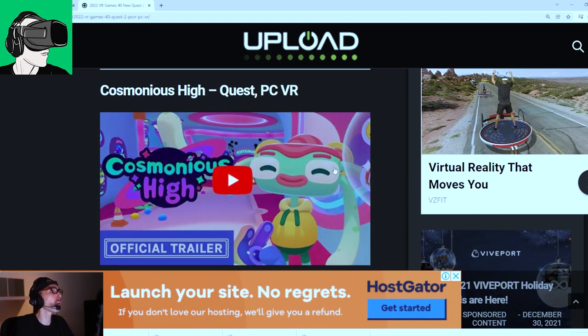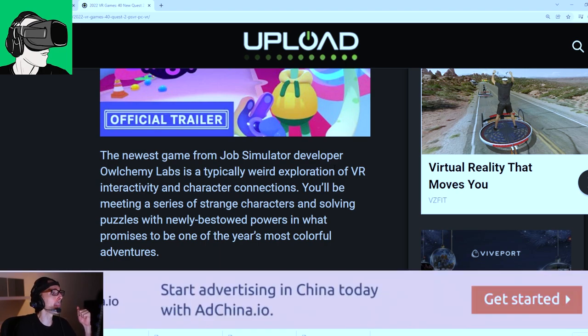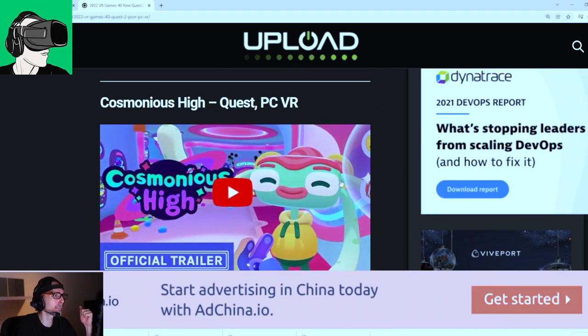The next one will be Cosmonious High on Quest and PCVR. The newest game from Job Simulator developer Owlchemy Labs is a typically weird exploration of VR interactivity and character connections. You'll be meeting a series of strange characters and solving puzzles with newly bestowed powers in what promises to be one of the year's most colorful adventures.